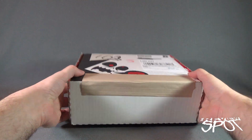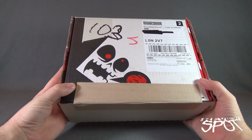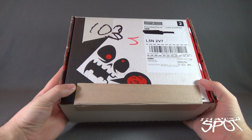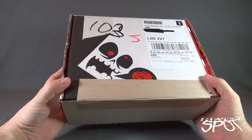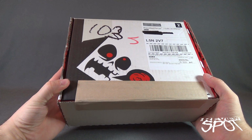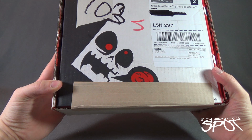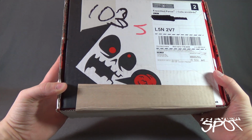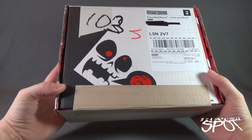Today's subscription spot, we are having a look at another box from the folks over at the Horror Block. Something seems off on this box. I think they've used a different box for this month's shipment, but that's okay. Change is good. The zombie on the front still wants to apparently eat brains. He's yelling out brains. I don't think he's actually yelling out picture of brains. No, he actually does want brains.